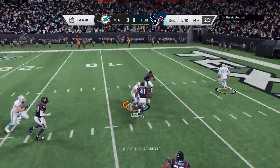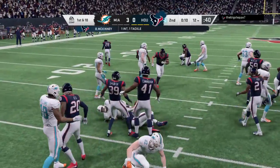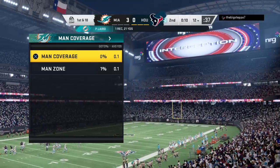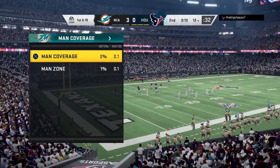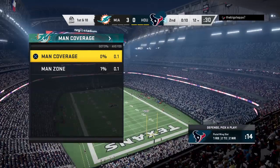Now Fitzpatrick into double coverage, and it's intercepted. Bernardrick McKinney, the linebacker, picks it. And his guys have got it back at the closing stages of the first half. Intercepted. The Texans take over 1st and 10 at their own 12-yard line.